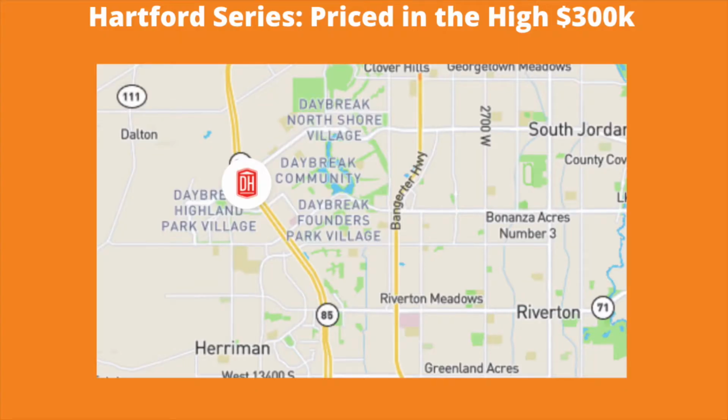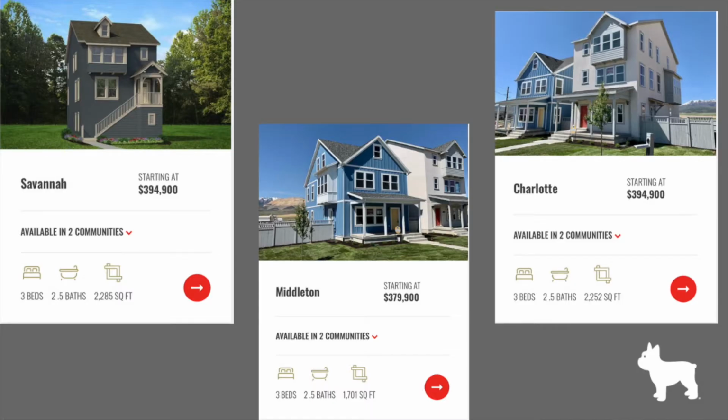Next up is the Hartford series, again by Destination Homes. This is located in Daybreak as well, and these are priced in the high 300s. We're going to see that these homes sit on very tiny lots, so they're called either zero lot line lots or postage stamp lots. That basically means there's no lot beyond the structure of the home. It's not attached to any other home, but the lot is made up of where the home sits. A postage stamp lot gives you a little bit more breathing room on either side and a little bit of a backyard, so you're going to see a mixture of those here. The price point sitting at just below $400,000 is because it's detached. It's not a townhome where you have shared walls. No shared walls, but probably a similar layout to what you're going to see in a townhome.